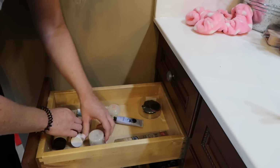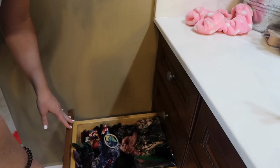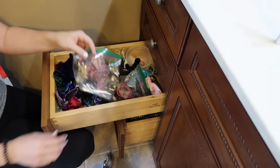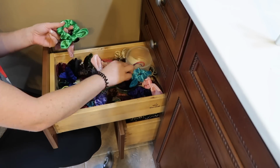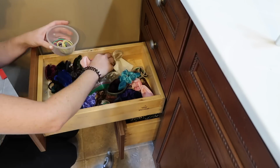My plan of action is basically just to go through each drawer one at a time, take everything out of it, see what I need, see what I use, organize it obviously, and then put everything back. And I'm also trying to get rid of things that I'm not using as well.